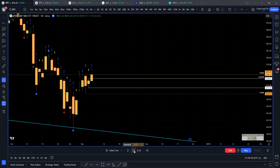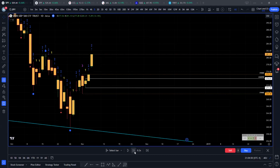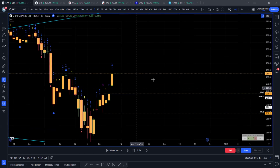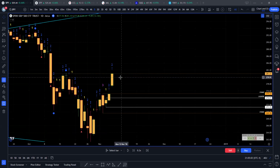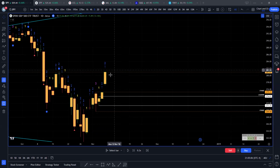We'll see what happens next. All right, yep, we good, right? We actually ended up taking out, what, one, two, three, four targets, right? With that next candle. So at this point, if your target was a 275, you're up at 281, and you should be good, right? You could take your profit here.